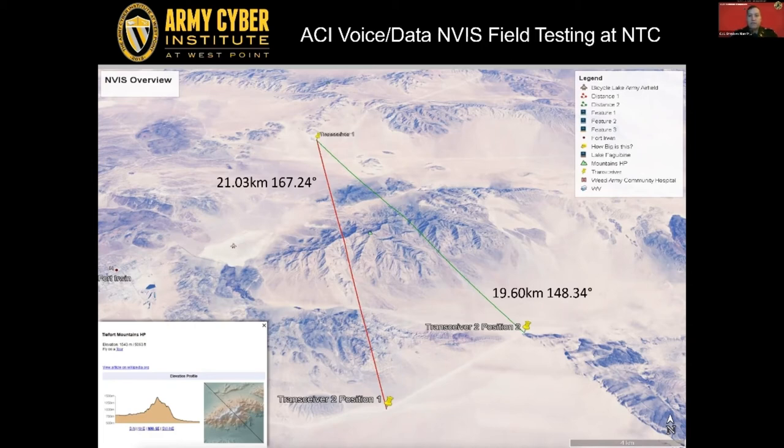So we did some JS8, and we were able to bring it down to 5 watts, then 1 watt, 500 milliwatts. And then at this point, I kind of lost my mind, but we went down to 100 milliwatts and we were still able to close the link and send messages using JS8. That truly blew my mind. I mean, think about 100 milliwatts. That is a very, very low power to be able to go this distance.